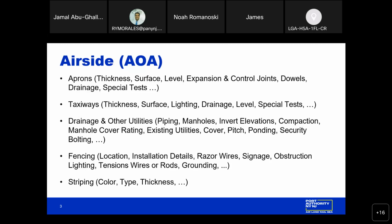So when we bring QAD out for that audit, all this work should be ready, inspected by the engineer of record, by the resident engineer's office, by all special inspection agencies. So it should be a very clear and easy process. We're also looking at striping, the color, the type, the thickness, making sure that the striping that they installed was applicable for the installation, whether it's airside or streetside. Next slide, please.